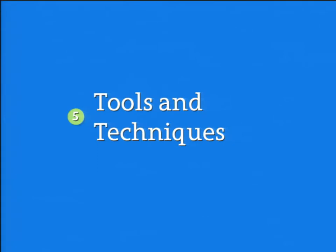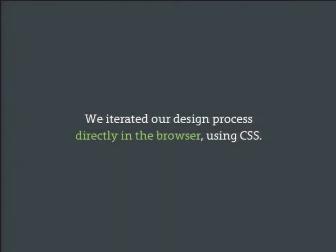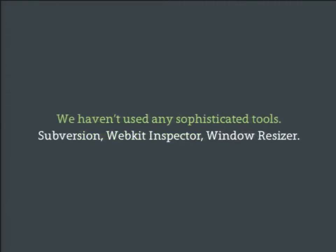So we had an idea of what we wanted to build. Now the question was, how do we do it? What tools did we use? Well, I had one talk today where we discussed that maybe designing in the browser is not that good an idea. So the whole Smashing Magazine redesign was built in the browser, completely. Only the first sketch that you've seen in the very beginning was done in Photoshop, nothing else. We haven't used any sophisticated tools like grid systems or LESS. We used SVN. I know Git is cooler, right? But we used SVN, WebKit Inspector, and Window Resizer extension in Chrome.